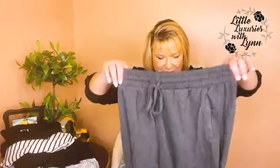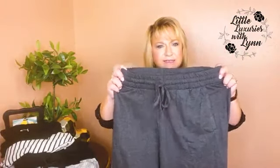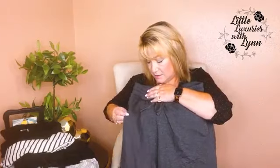That was my dog bumping the camera. Okay, so here is the elastic tie waist. And let's see, pockets, no pockets, what do we think? Yes, and there are pockets.